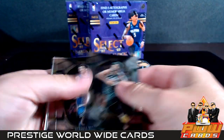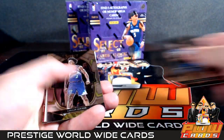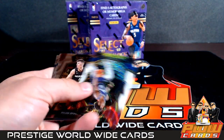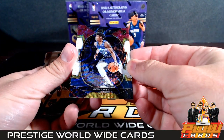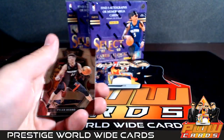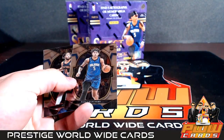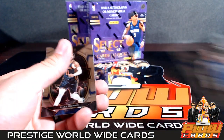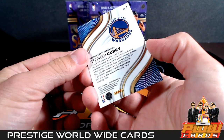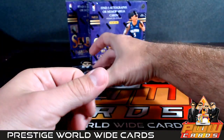So no autos, one relic. Rookie Wendell Moore Jr. Base. Our dummy with no card getting stuck to it that time. It's Ochai Agbaji on the Prism rookie for Utah. There's that Paolo rookie for Orlando. Steph Curry on the Unstoppable. Nice looking insert there for Steph and Golden State.